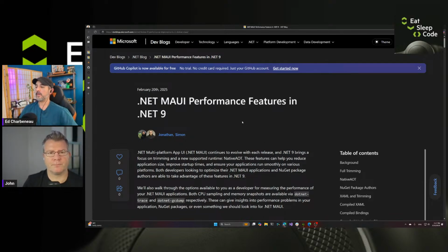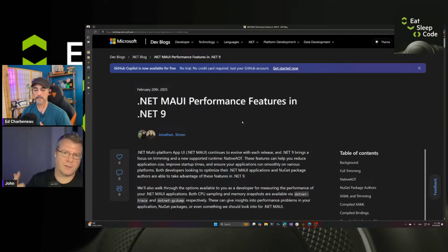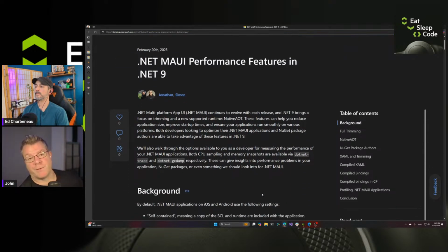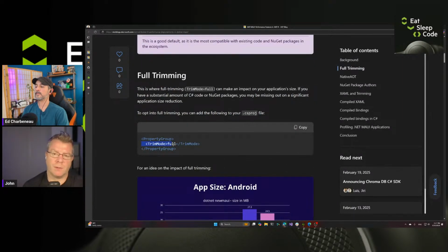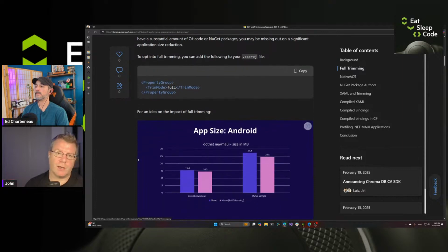Yep. So it looks like we got some .NET MAUI performance improvements in .NET 9, John. Yeah, so .NET 9 obviously introduces for MAUI a number of significant performance enhancements. These are specifically focused on application size reduction and improved startup times. So full trimming, support for native AOT, awesome stuff. For full trimming, there's now an option you specify in your project file, and what it does is basically any unnecessary code you have during the build process, it will just trim that out, and ultimately that makes for smaller application sizes, which is cool.